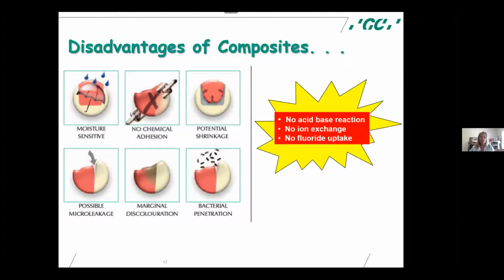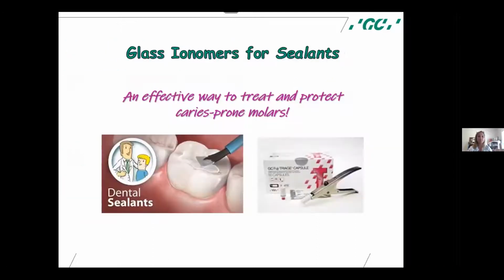There's no chemical adhesion. Because of the mechanical reaction, oftentimes you get shrinkage. That shrinkage can lead to possible microleakage. It can lead to marginal discoloration, which also can lead to bacterial penetration. Oftentimes you start seeing the breakdown of the resins around the margins, and that's where the bacteria leaks in. So again, there's no acid-base reaction, no ion exchange that takes place, and there's no fluoride uptake with composite. So let's talk about the glass ionomer sealants.